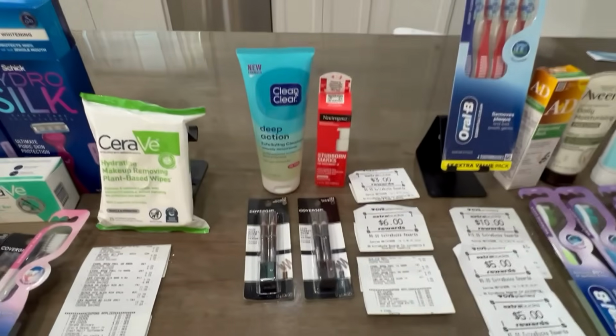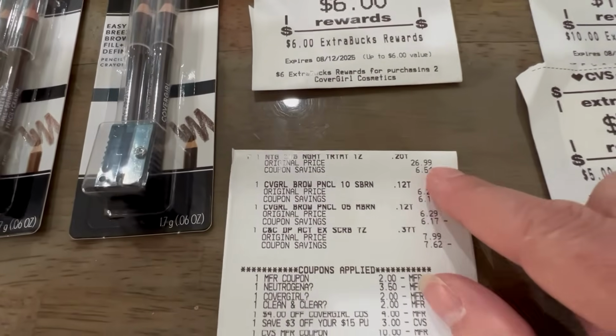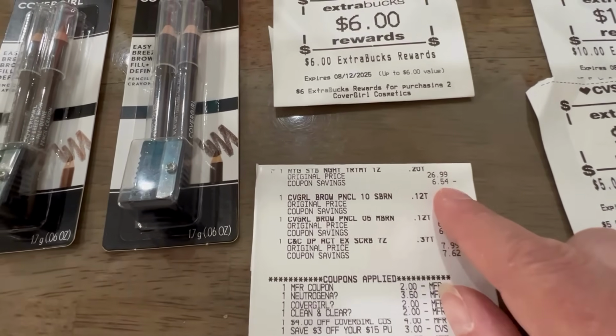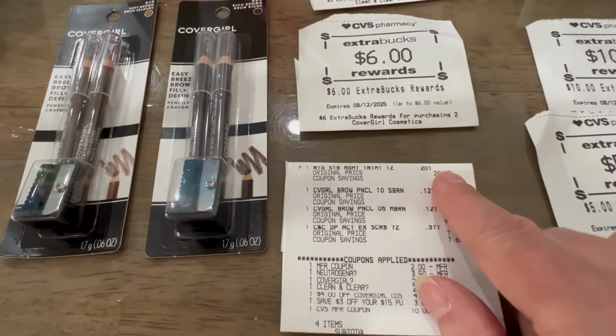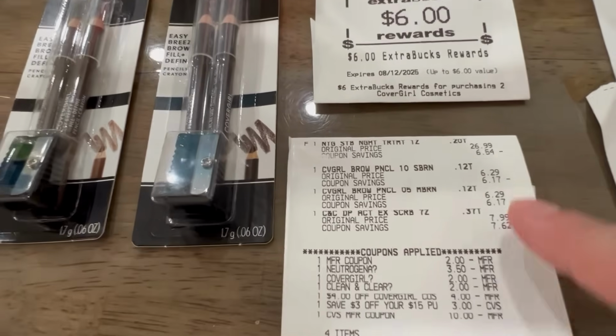I'm just really curious what's going to happen. Because what my friends in the Telegram group have told me is that, see right here, it says $26.99. If you submit this receipt with the Clean and Clear at $7.99 and the Neutrogena at $26.99, they will honor that and give you that $10 virtual Visa for spending over $30. So we're just going to have to wait and see how that pans out.